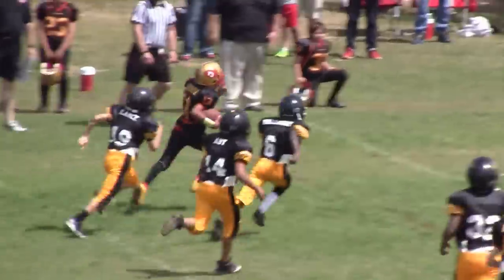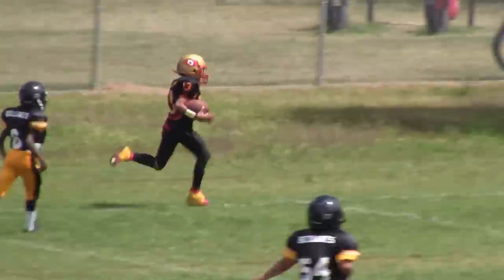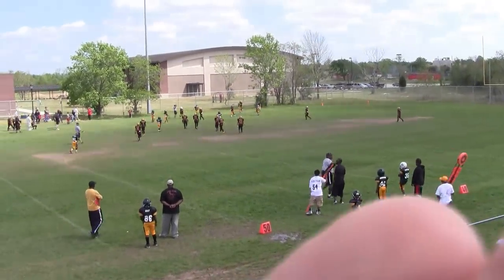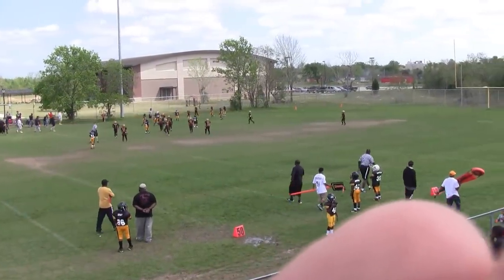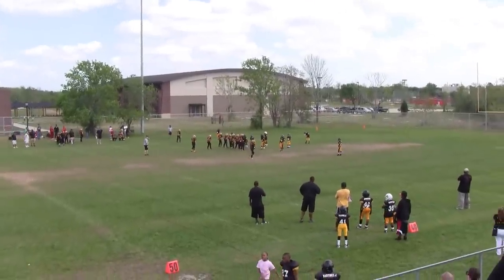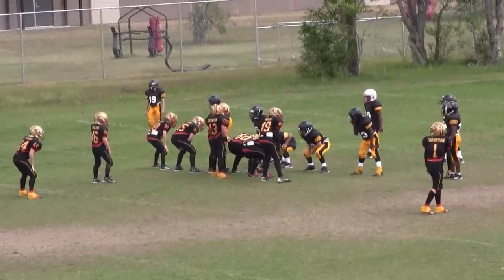Well, it's a piece of cake right now. You've got daylight. Got 1 minute to beat. He's by number three. Stepped out of bounds. No, three got him out of bounds. Jenkins. Looks like it's at about the 30. First and 10 on the Cowboy 25. Score is 8-6, Lions leading.